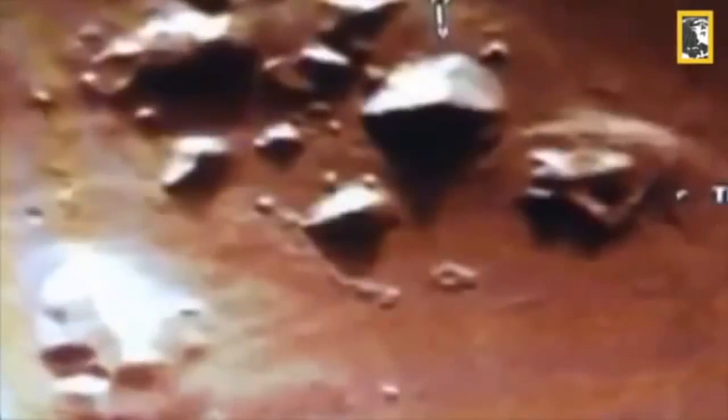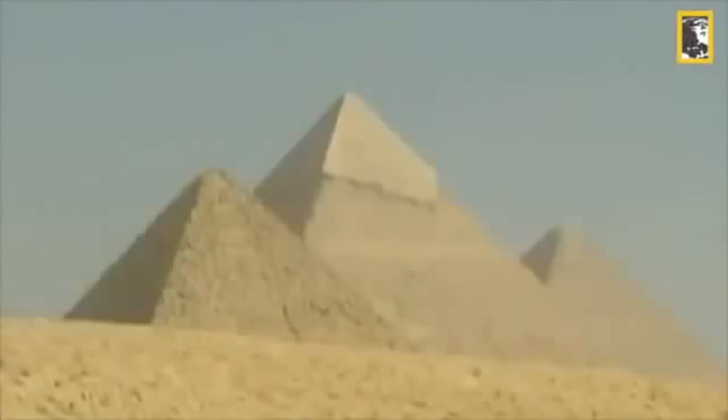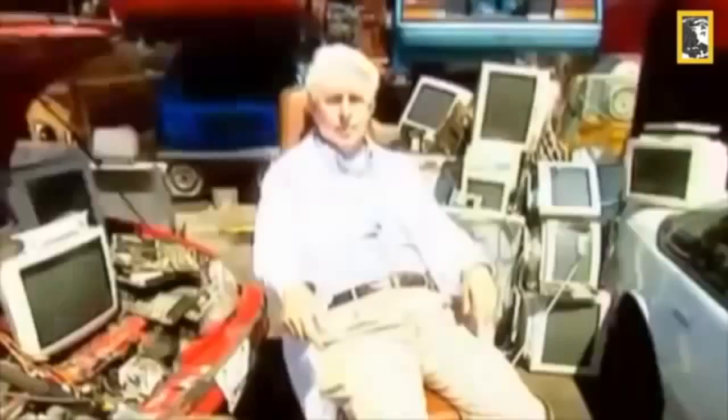This photo of the plain of Cydonia contains what most astronomers are convinced are some large rocks. But to some people, they look suspiciously like this. Here's one guy who thinks that's exactly what they are.